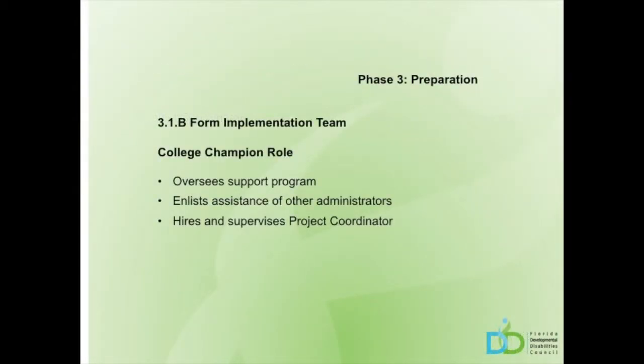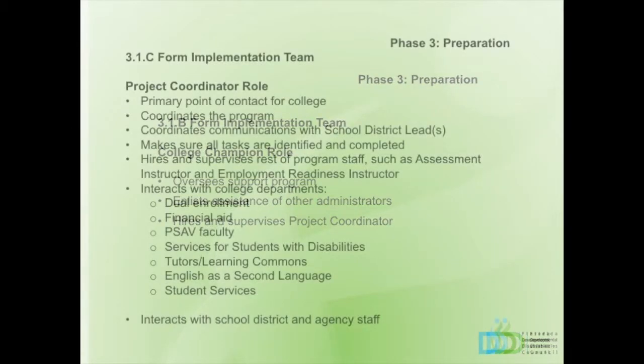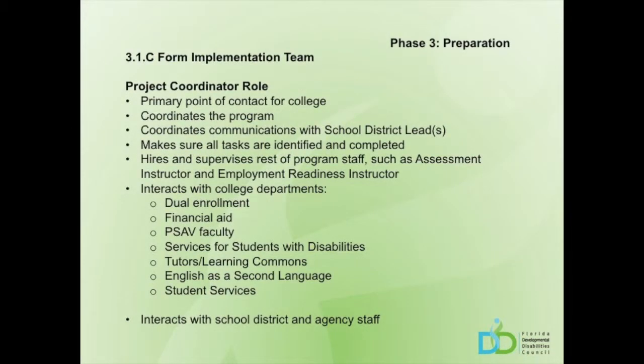The college champion oversees the program, enlists the help of other administrators, and hires and supervises the project coordinator. The project champion may be the director of the Office of Services for Students with Disabilities or another college leader who has the authority to commit resources and work with all levels and units of the college.